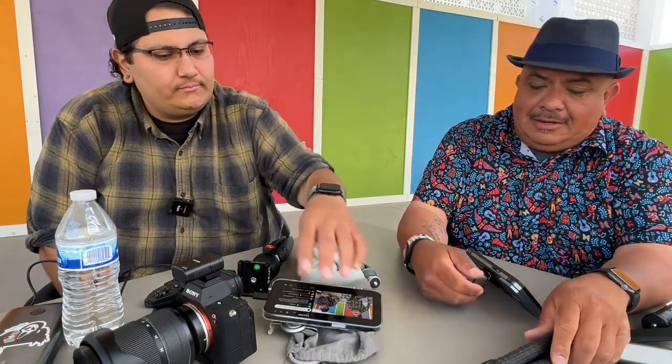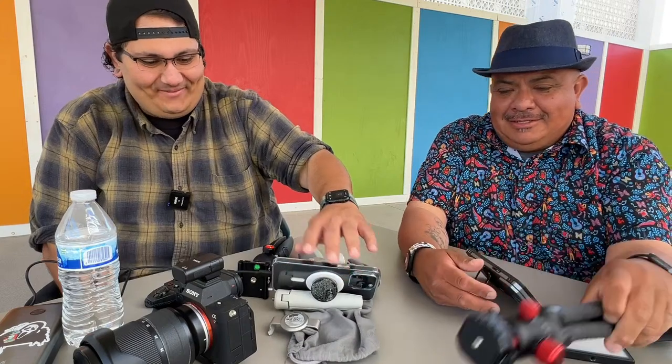Because when you look at them, if you don't extend the legs, if you just extend them a little bit, the legs don't open. Yeah, exactly. So I guess it is considered a selfie stick. Or a weapon, I guess. All this stuff is a weapon.